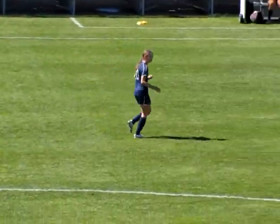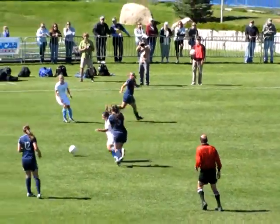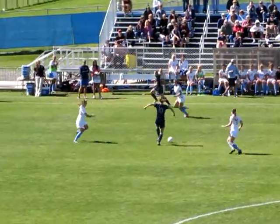Man, that was a great play by Fort Lewis. Yeah, we looked really dangerous there inside the box. We were just that one final shot there, otherwise it'd be 2-0 right now. Here's Mines coming away. They're fighting hard, our Mines.